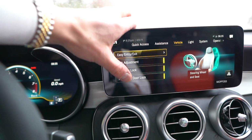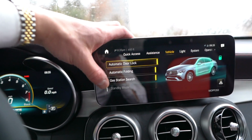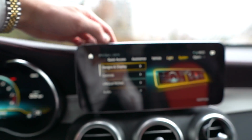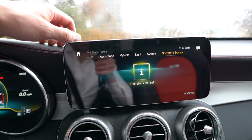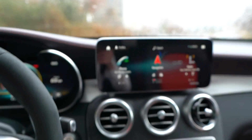Again, here you can kind of adjust some of the door settings, the automatic folding of the rear gate. This will actually help you search for a gas station. We've got all of our different ambient lighting on the interior. This is some system controls. And finally, our operator's manual, which is very helpful as well. Pretty much wraps up everything as far as this touchscreen goes.